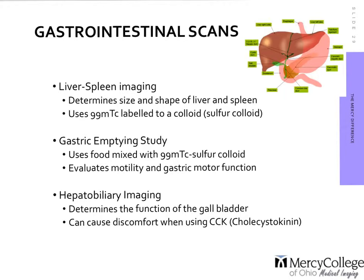The patient will eat the eggs, and then they'll just lay under the camera for about an hour or two, and they'll just watch how quickly it actually goes out of the stomach. It evaluates the motility as well as the gastric motor functions of the stomach. Hepatobiliary imaging is used to determine the function of the gallbladder.